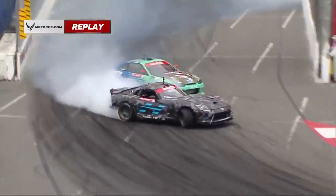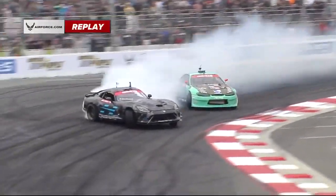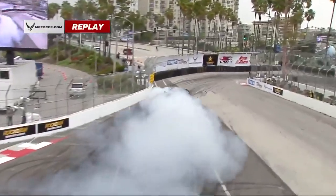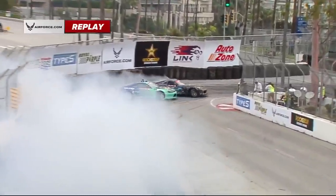But look at the way he just transitioned. He stayed with Dean. He read the situation so well, but he did it so quickly. And that's what being a veteran and having so many laps under your belt can give you. Just that composure and the knowledge that if something happens, I know how to react behind the wheel.